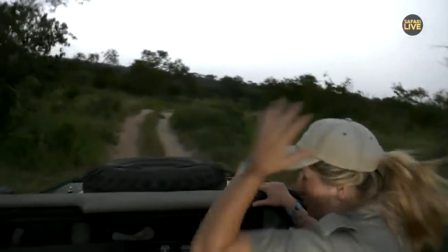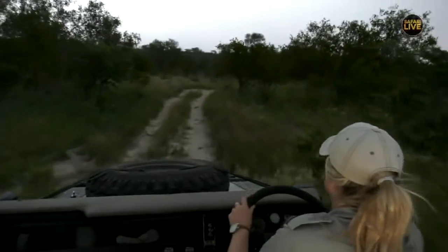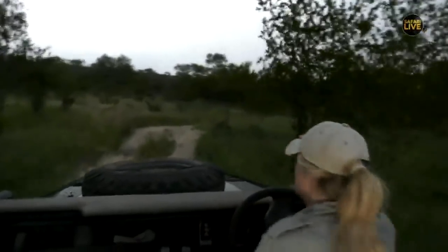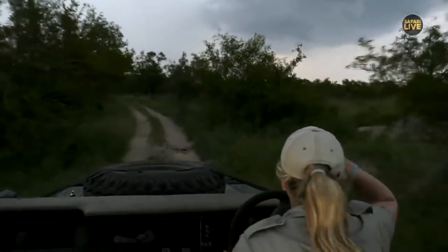I also want to avoid the... I'm going to lose my hat. I also do want to avoid the rain. I don't want to get stuck in it. Like Steve said, there's some very expensive equipment on board. But for the moment, I just don't want Darby and I to get electrocuted.